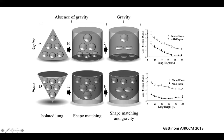If you then add a gravitational gradient on top of that, that acts in the same direction as the distortion due to fitting in the chest cavity. So now these inferior lung units get squeezed down even more. And so if you look at a gas tissue ratio, so basically a measure of inflation versus lung height, what you see is that you get more inflation, a lower gas tissue ratio, as you get higher in the lung. And that's worse in ARDS than it is normally, again, because the lung itself is heavier.